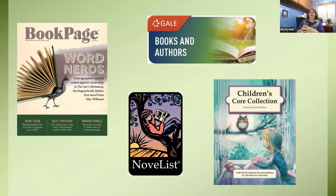And again, these aren't just the new titles that are coming out, but it's a nice way to look for holes in your collection as you're selecting and you're going back, especially for nonfiction, I think, although technically we're talking fiction today. It's a way to go back and make sure that you're not missing things. And so I think those are also really useful.